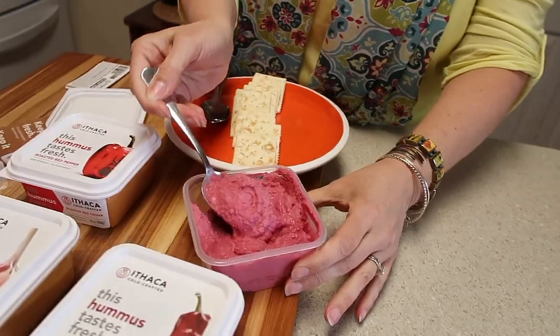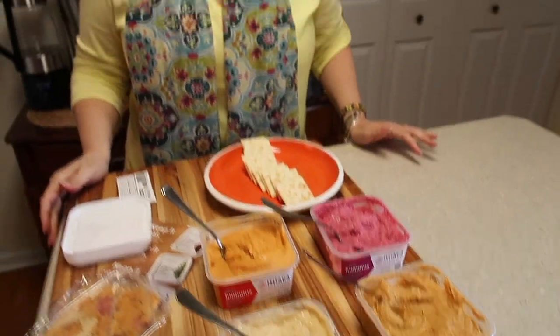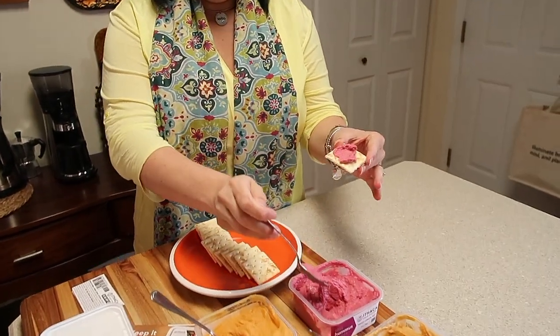I'm gonna open these up and taste them. Look at that texture. Did you see that amazing spread of delicious hummus? Let's give them a taste. First, we'll start with the beet hummus.